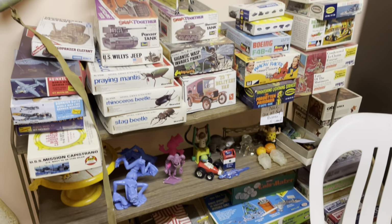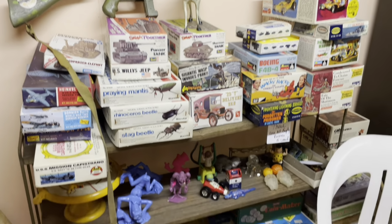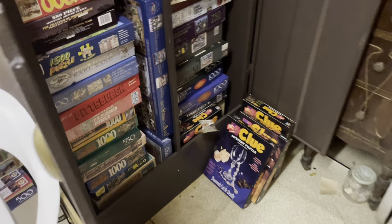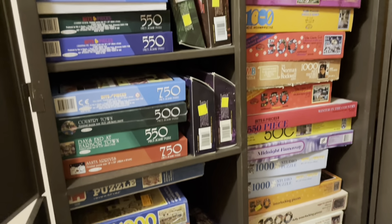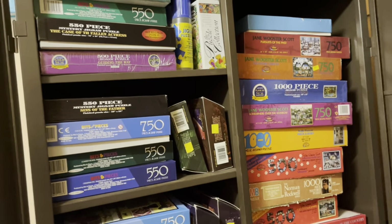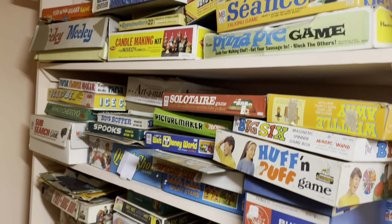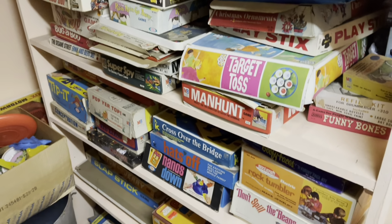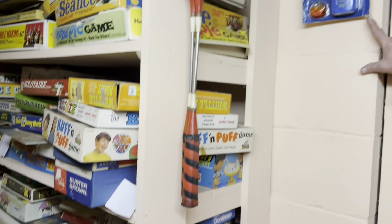We have models. Magic kits. Puzzles. Dominoes. Board games. Badminton set. All items priced to sell, and Tiff even got the magic rocks.